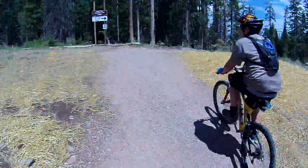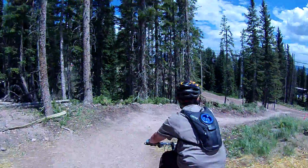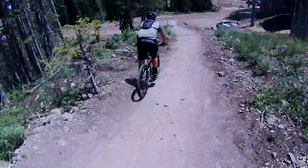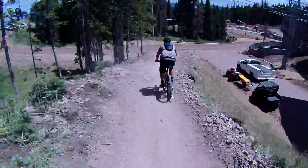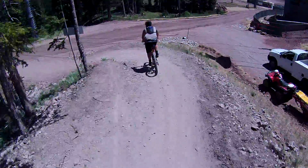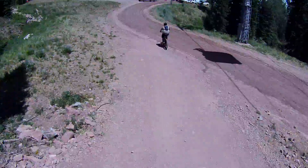I just let a little more air out of my rear shock. Let's see if I can get more travel on it. Nice and windy today. Nice cool breeze. I just checked, it's 100 degrees already at quarter till noon in the Front Range. It's 80 in Aspen.